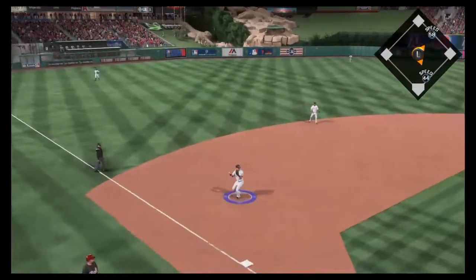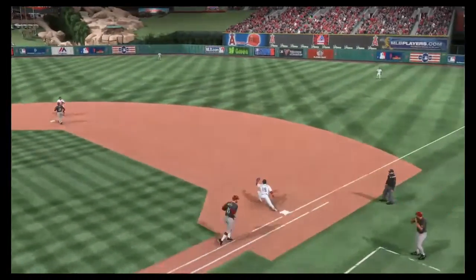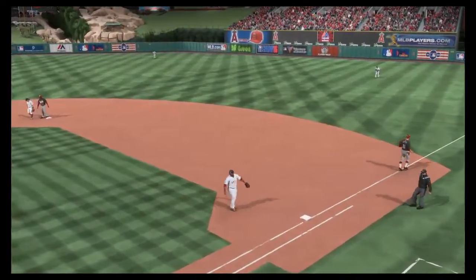Grounded to third. Played on the backhand. Throw on to first gets him, and the side is retired.